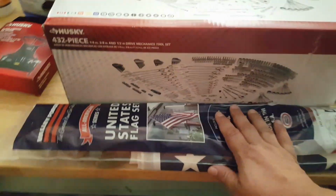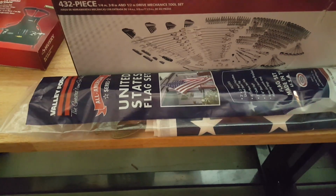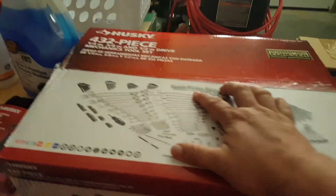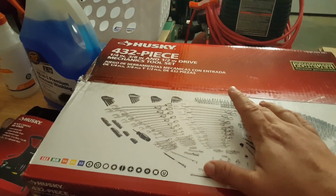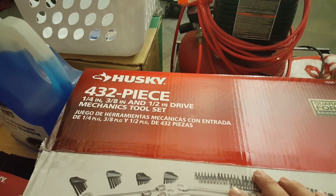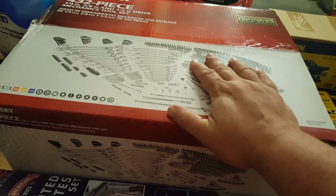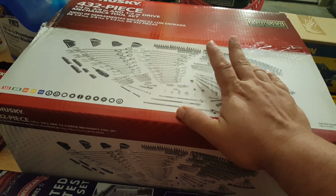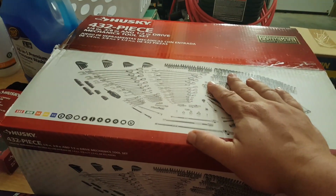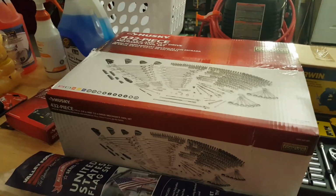$10 for the flag. This week they have the sale going on. This year, this was an amazing find. This is the Husky 432 piece mechanics tool set. I got it on clearance for $100. I don't know how or why, but at my Home Depot here in South Jersey, it's $100. So I couldn't pass it up.